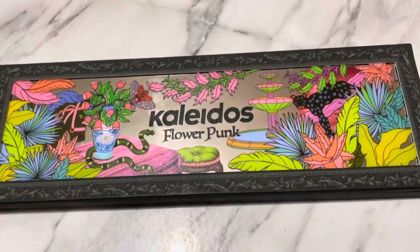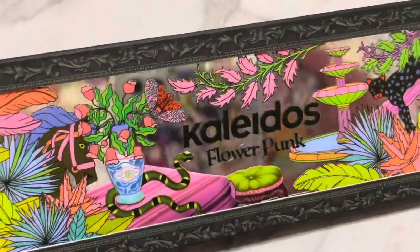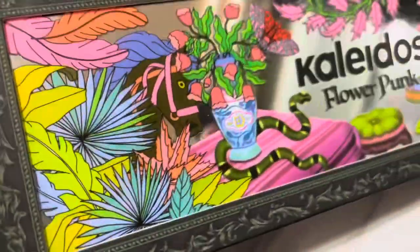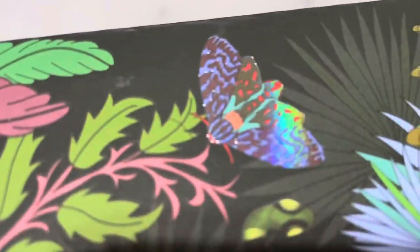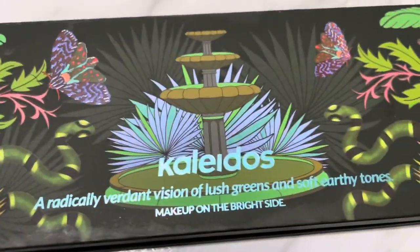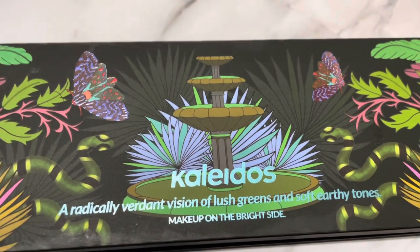First off, the packaging of this palette is so pretty. This is what the front looks like. You can see my Sailor Moon phone case. So obviously it's like a mirror, but it has all this beautiful artwork. It definitely gives me retro vibes. And then the back of the palette has the same sort of artwork. I didn't even look at the back when I got it. Like, so pretty. It says erratically verdant vision of lush greens and soft earthy tones.